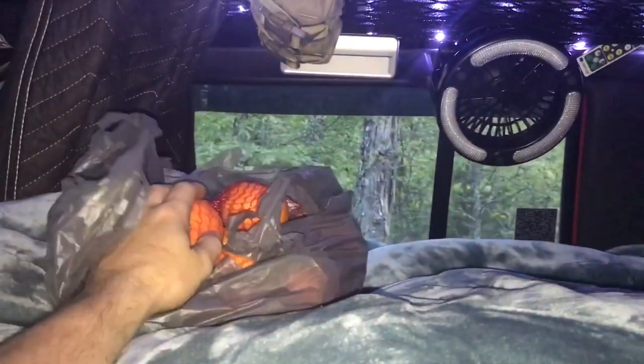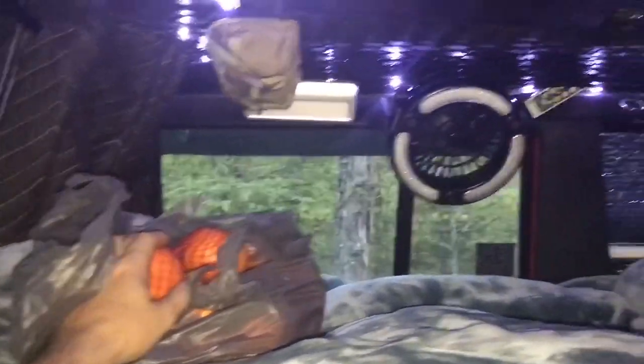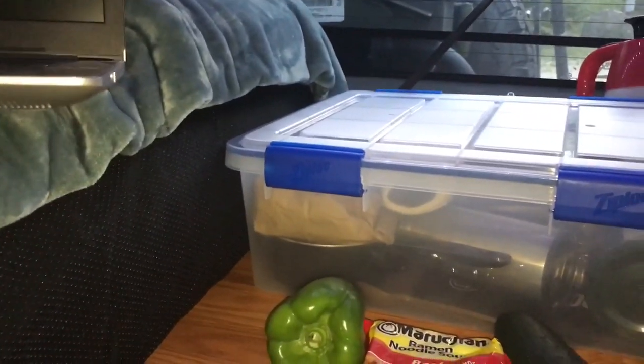And then here I finally picked up just some little clementines, or whatever you call these things. Those will be good over the next few days. Other than that, I will just stay cooped up in here the rest of the night.